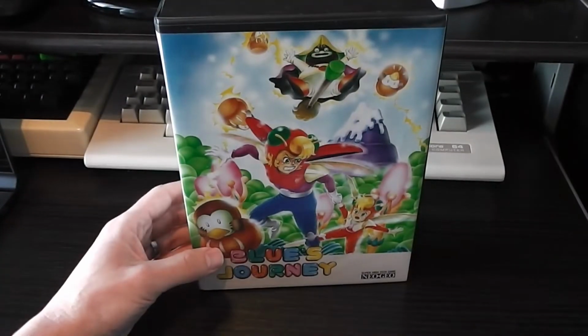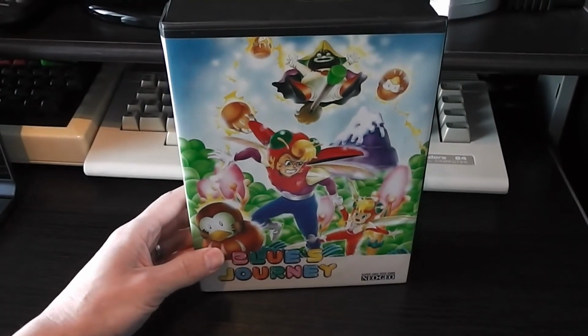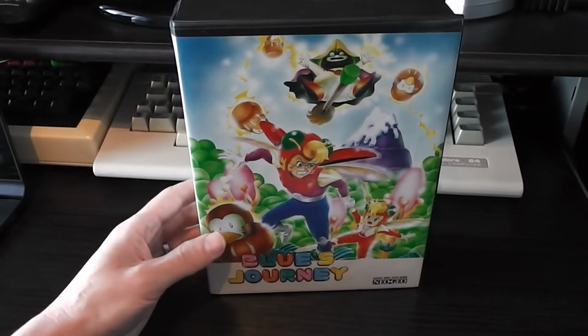So those were the facts about Blues Journey. Let's now take a look at the packaging and the game and see if it's worth that crazy asking price on eBay. So obviously the box for this game is huge because the cartridge within it is huge. So let's take a look at it.